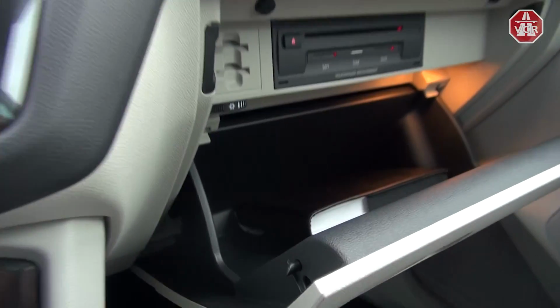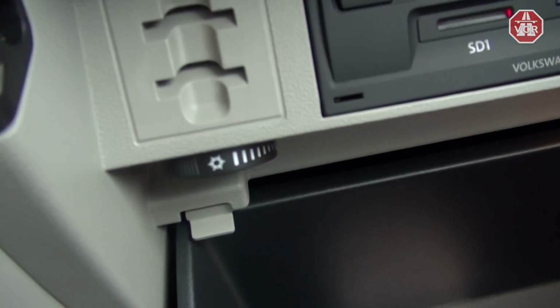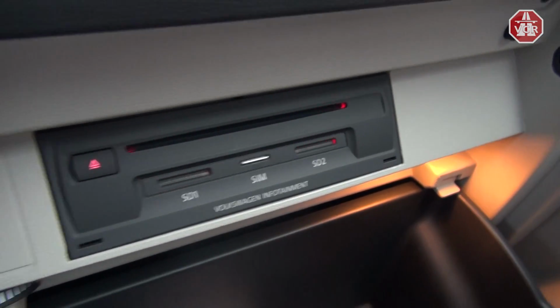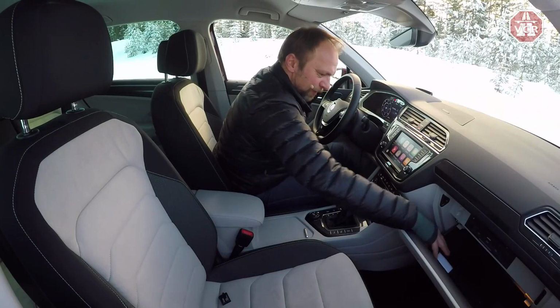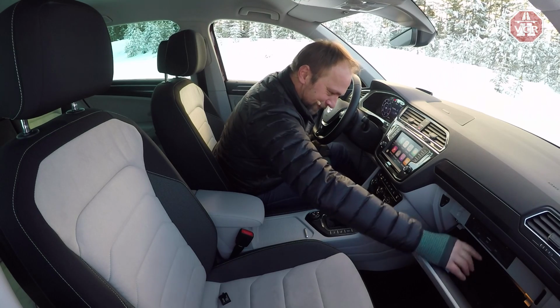So let's look in the glove compartment. You can cool it down, so use the air conditioner with the compartment as well. It's not really a lot of space in here. Board material fits in there, but not much more. We got coin holders in here. I know you guys like coin holders now.